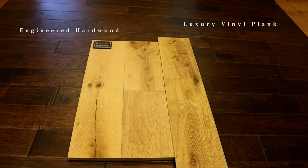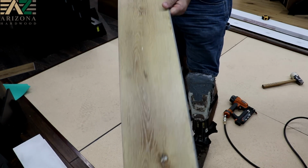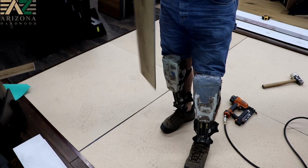We feel so confident about the look of luxury vinyl plank that we're installing it in our showroom next to real hardwood floors. Enjoy the installation process in our showroom, and we invite you to stop by to see if you can tell the difference between hardwood floors and luxury vinyl plank.